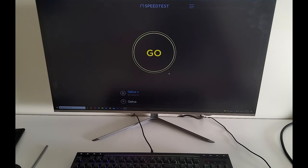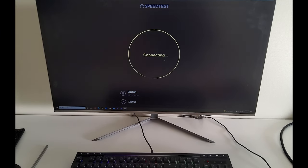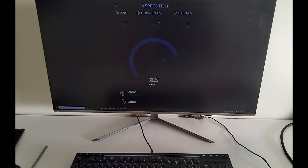So let's do a speed test now on the computer here. And we should start to automatically see a big difference. So let's see if we do. So the ping is suddenly worse, but look at that, 200 meg. You can just see the massive difference. So on the phone, we were just getting 72 megabits, but now we're at 160.